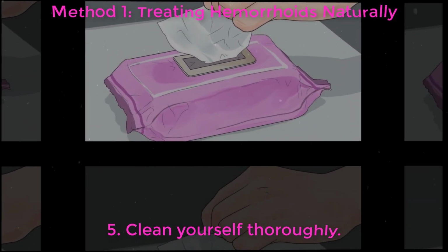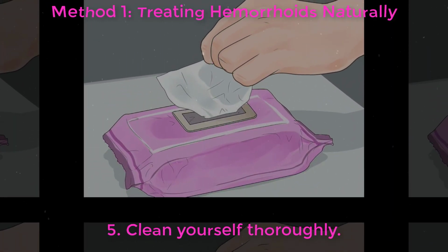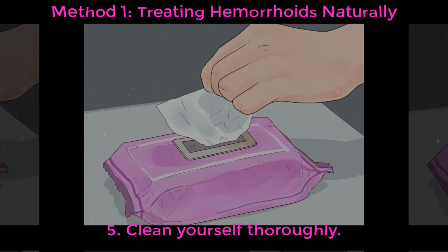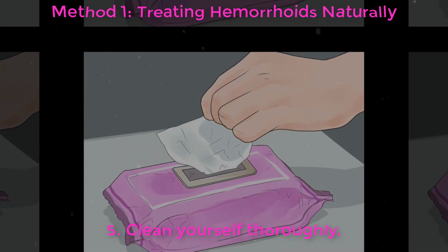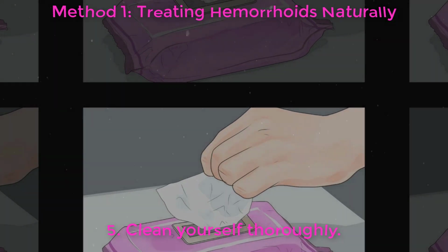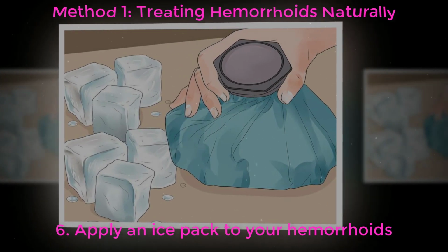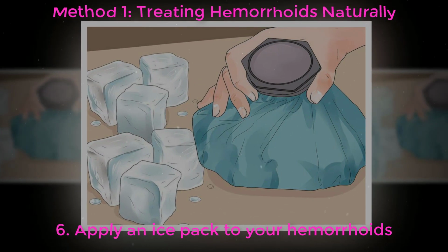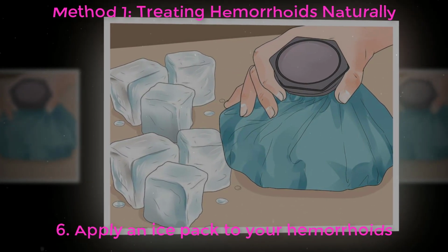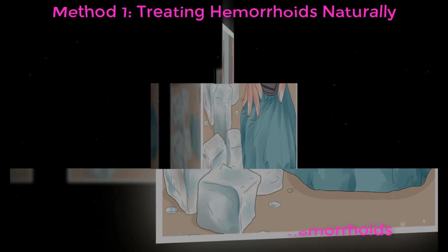5. Clean yourself thoroughly. After having a bowel movement, be sure that you clean yourself completely to avoid irritation. You might want to use baby wipes or a pre-moistened toilet paper product rather than dry toilet paper to clean yourself. 6. Apply an ice pack to your hemorrhoids. An ice pack may help reduce your hemorrhoidal swelling, but it should not be left on for too long. Limit the ice pack use to 5 to 10 minutes at most each time.